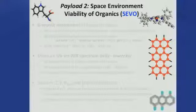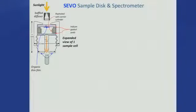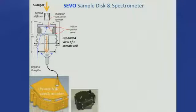Okay, so here's a close-up of one of the sample cells. The organic film is this little blue film sitting on a magnesium fluoride window. The sunlight comes down for making the UV-vis measurements through a diffuser and some baffles, collected by an optical fiber off to the little spectrometer, which is very much like the Ocean Optics spectrometer some of you, I'm sure, have used, but it's a space version that has a much better temperature stability coefficient.